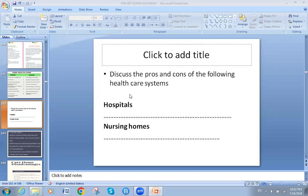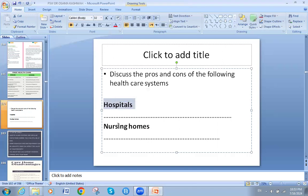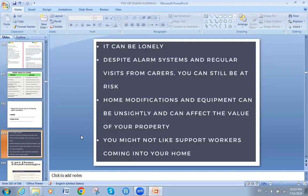So in the first part, we talk about the pros and cons of the healthcare, the hospitals, and the nursing homes. We talk about the pros and cons of the hospitals and the pros and cons of the nursing home. We'll move forward now into a new point.